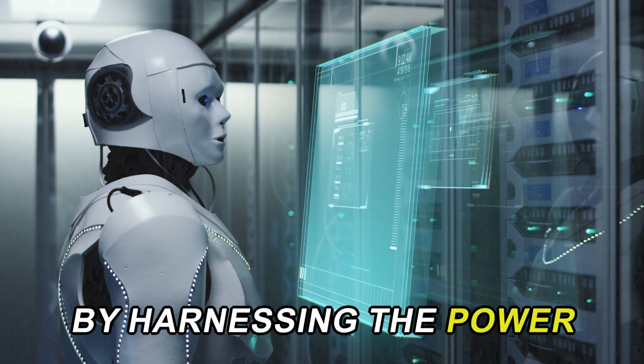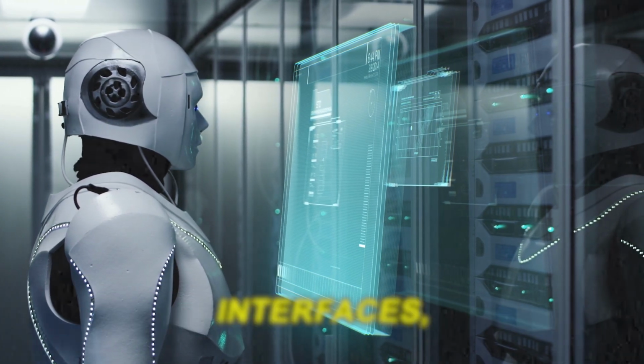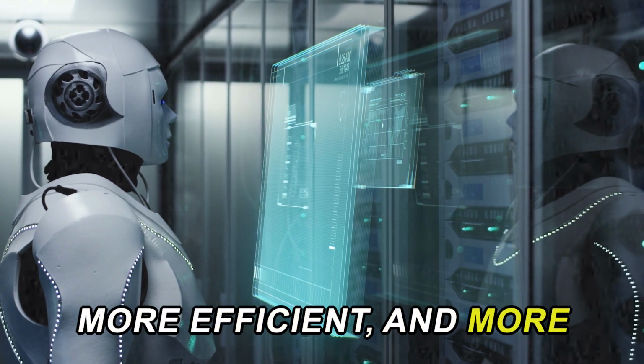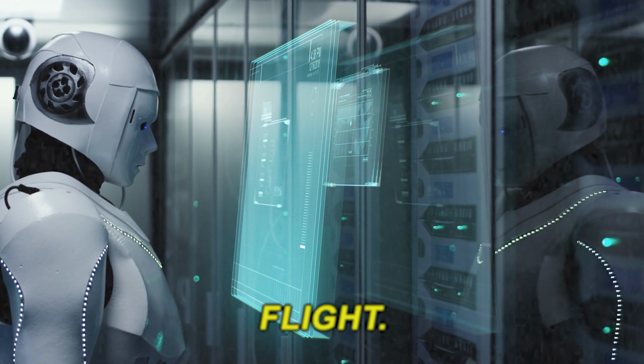Closing thought. The future of flight safety is not just about better systems, but smarter systems. By harnessing the power of AI, real-time data, and advanced human-machine interfaces, we can create a safer, more efficient, and more reliable aviation industry that puts safety at the forefront of every flight.